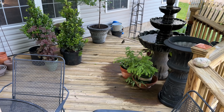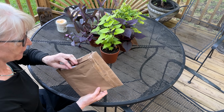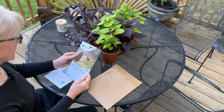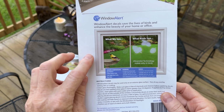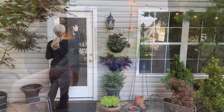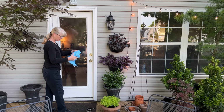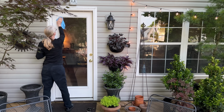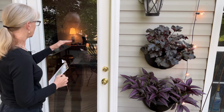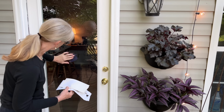This week I also accomplished another really important task, and it's because of this little visitor here. So one of the things that I noticed when I got here was how reflective the doors were. And so I purchased these window alert stickers. What this does is it lets the birds see the window. You use it on the exterior glass, and all I got to do is clean the glass really well, and it says that it's best to apply the decals when the glass is warm, above 50 degrees, which it's pretty hot here right now, so that's fine. And the instructions are saying that I need to try to get the decals spaced 4 inches horizontally and 2 inches vertically. So they said to work in the center and then work your way out.